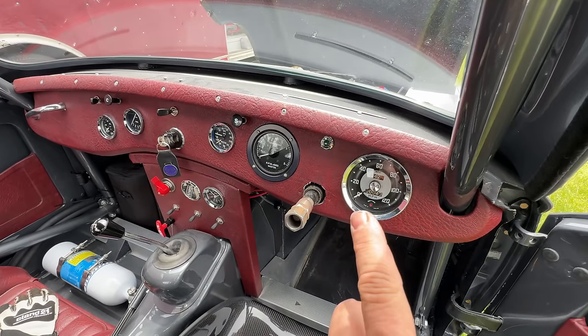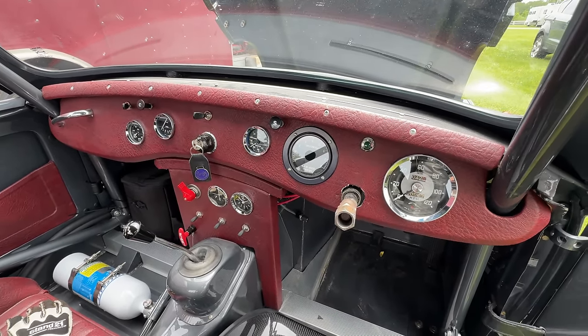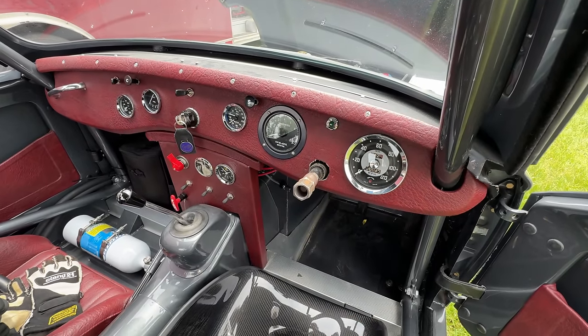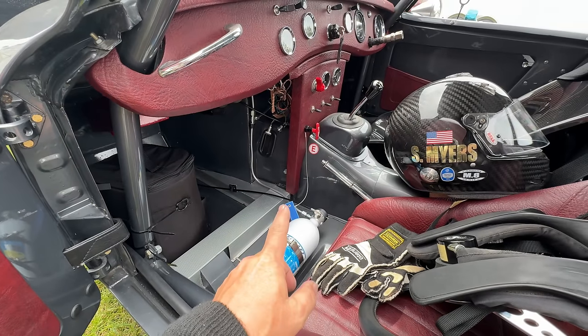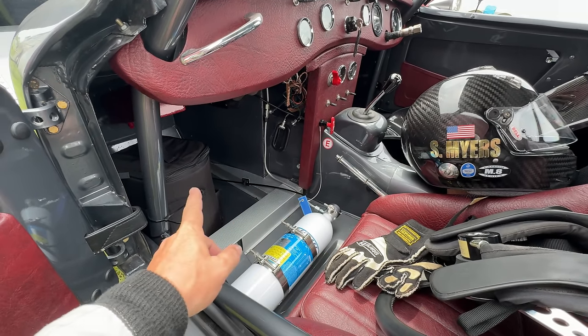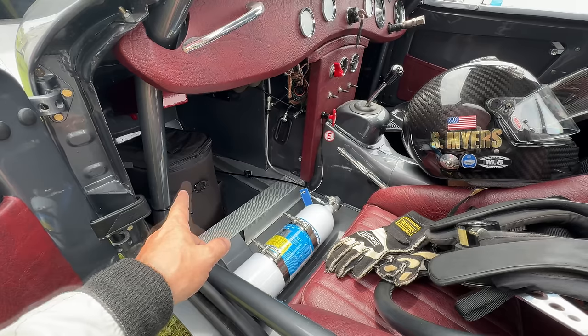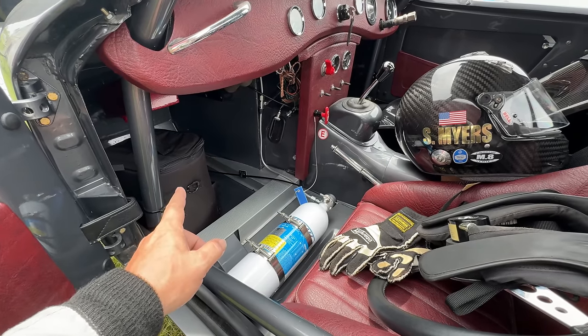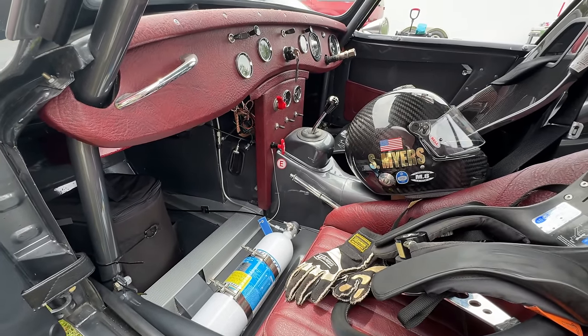Inside the car, I now have a working speedometer as well as a working oil temp gauge, although I don't think that I have looked at the speedometer even once during any of the sessions. Inside, the fire system is now installed, and over here is my cool suit cooler. This is just a portable bag that holds ice inside of it, and it has its own little battery and then pumps ice cold water over there to my suit.